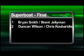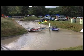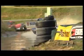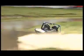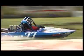So Duncan Wilson coming out to post a time in his first final in Bow Repairs Superboats, a neophyte to the class, up against 23 years of experience. Away he goes, the beam cuts, and we start the clock. Duncan Wilson and Chris Coberatis, let's see what they can do here. They've run in the 54s, but it's 54 and change. Brian Smith ran 54 dead.